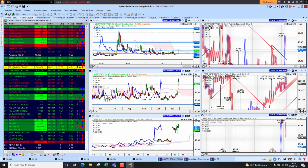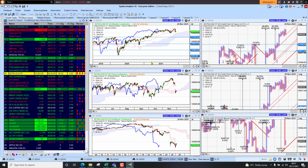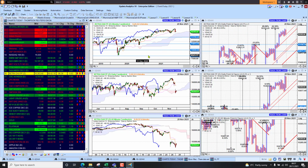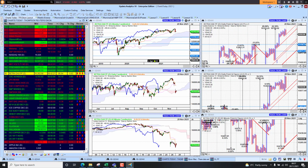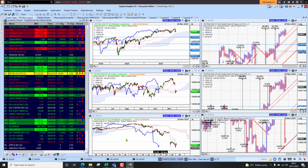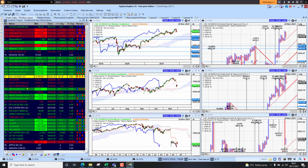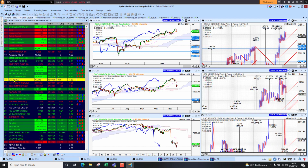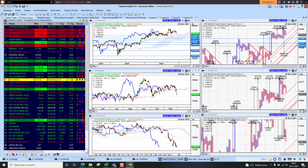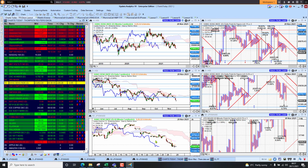The FTSE future is up 0.8% this morning. Europe's actually looking fairly strong, giving up some ground. It was higher at the open. The DAX is up 0.6%, but the chart is looking terrible there on the short-term chart, and the CAC Courant also looking lower as well. Japan is down 1.7%, so Asia was hit pretty badly and not recovering this morning.